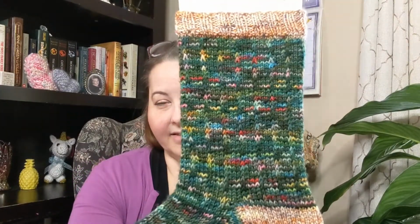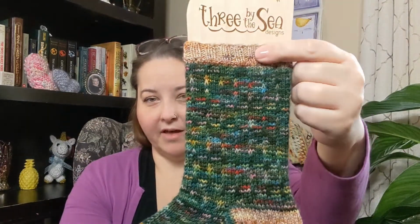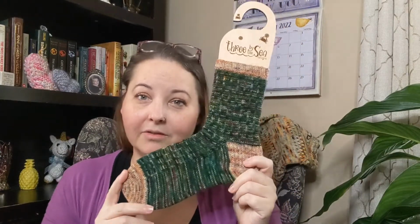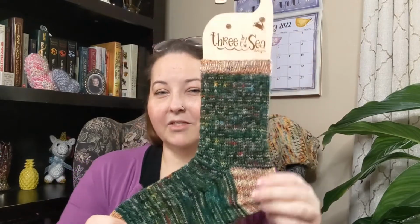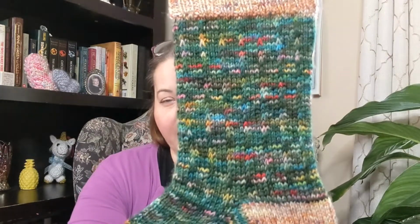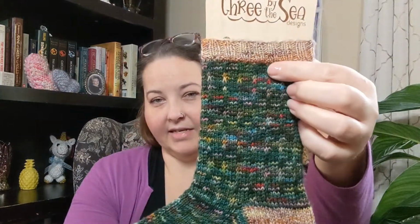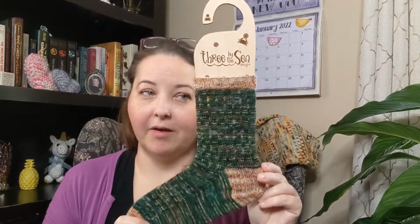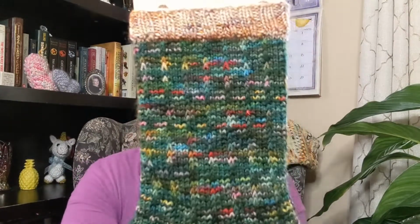I did 10 rounds for the cuff, and normally I would do a longer cuff, but I wanted to use the yarn on the heels and the toes also, and I wasn't sure if I did my normal 20 rounds I would have enough for both socks. So I just did 10 rounds to give it a little bit of color. And then for the leg, I did knit 3, slip 1 for the first round, and then the second round was just a knit round. And I just repeated that all the way down the sock.